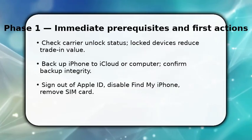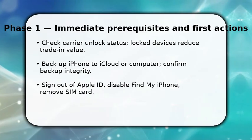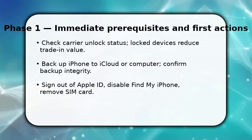You begin by confirming conditions that affect value. Check carrier unlock status and cosmetic condition so you know what to expect. Next, back up your iPhone to iCloud or to a computer. This preserves apps, photos, and settings.